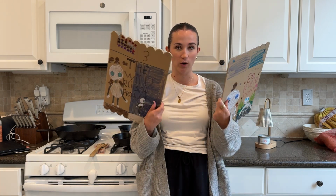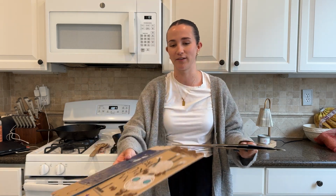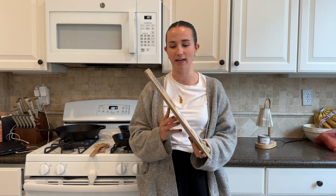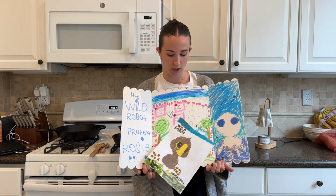But then I look at this and I'm like, they stayed up late in their rooms last night working on these poster projects for Wild Robot. And they're so amazing. So I just really have to think about stuff like that. Let me show you these. I wish that I still had the link for these. They're these tri-fold poster board projects.